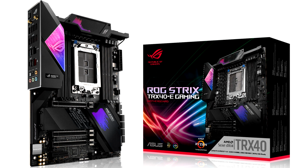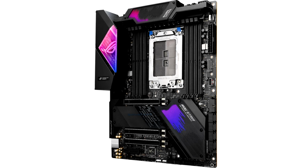This new Strix board feeds its CPU with a 16-stage VRM with 2 semi-passive fans above the heatsink to keep things cool, even with demanding overclocks. ProCool II power plugs and their solid pins help ensure stable power delivery to Threadripper's many cores and keep the connectors themselves cool under load.